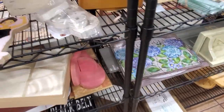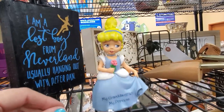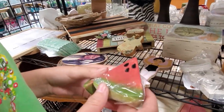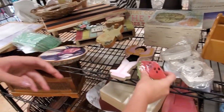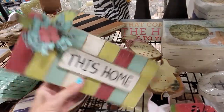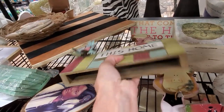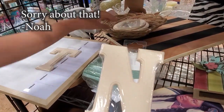Oh, that was loud. I'm skipping ahead of you because you're just clogging the aisle. Oh, there's a little tiny Cinderella thing there. I found watermelon salt and peppers. You did find watermelon salt and peppers. Those are super cute. $4 though, that's a little hefty. And they've got little chips on them. That's a little hefty. I don't understand why this is open on the bottom. And then she found an N for Noah, who's actually trying to call me right now.